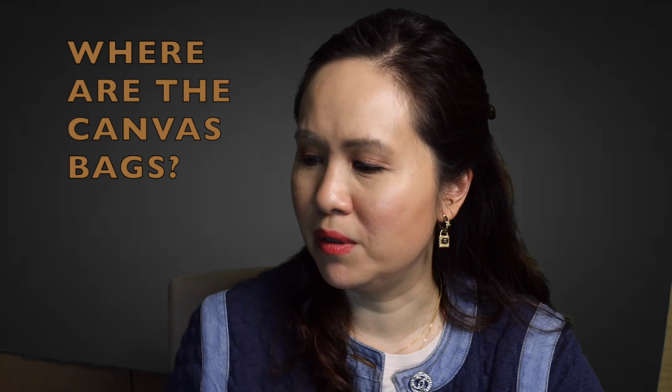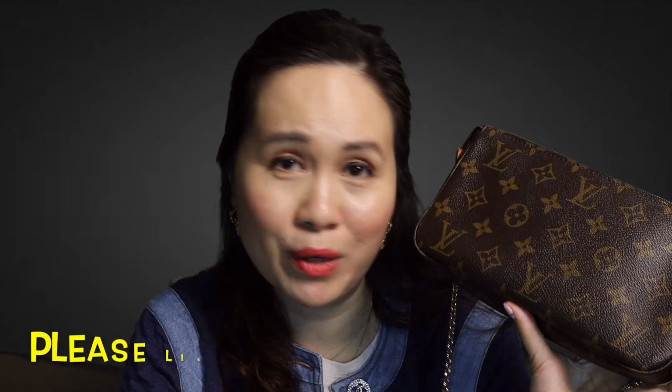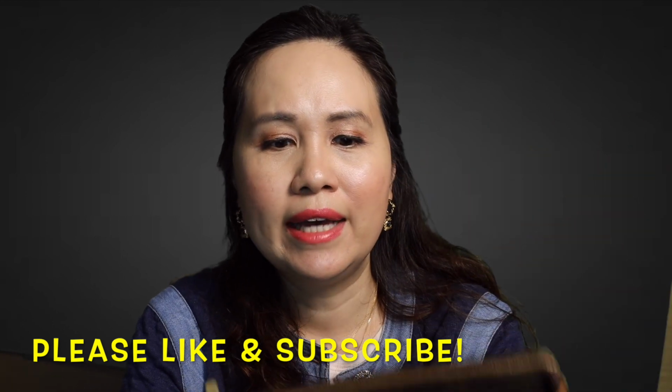Just as an example, I have the Pochette Accessoires bag, and I use this as my run and gun bag, and it's been holding up really well. It's super lightweight, super durable, and it came at a very reasonable price for luxury handbag pricing.